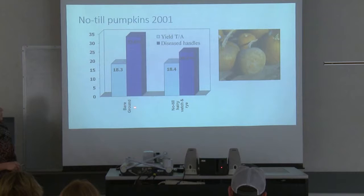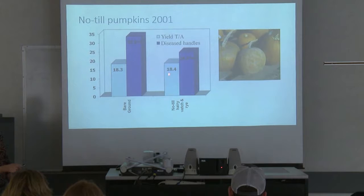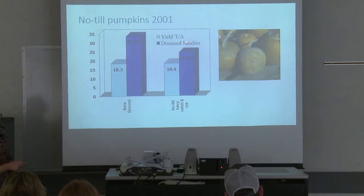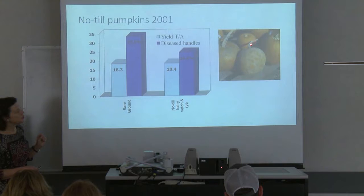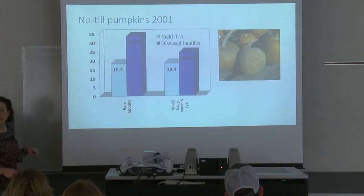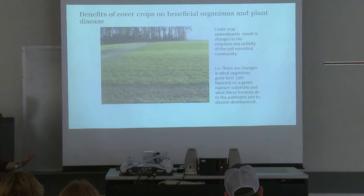Same study. And this is just to show you that we don't just see disease reductions, but we do see improved quality as well. So here you can see the bare ground and the no-till hairy vetch rye cover crop. You can see there's virtually no difference in yield, okay? But we did see a significant improvement in the quality of the fruit, which was measured by the handles, or the peduncles, right here. What we often see in pumpkins is plectosporium here on the fruit and also here on the handle, or the peduncle, of the fruit. And we'll see a significant improvement in quality of handles when we use that no-till system. So we do see this difference.